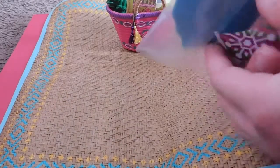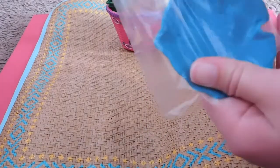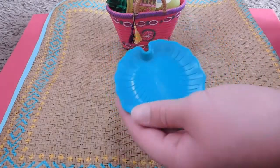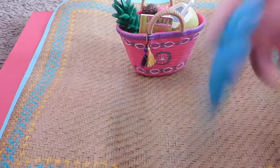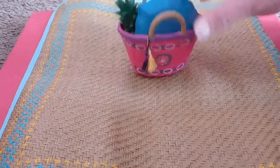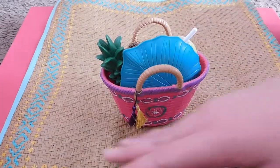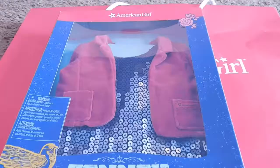And then it also comes with this large tray. Large blue tray. For Leah to eat her food on. And all of the food fits nicely into the basket, which she can just bring her rolled up blanket and her basket to the beach.